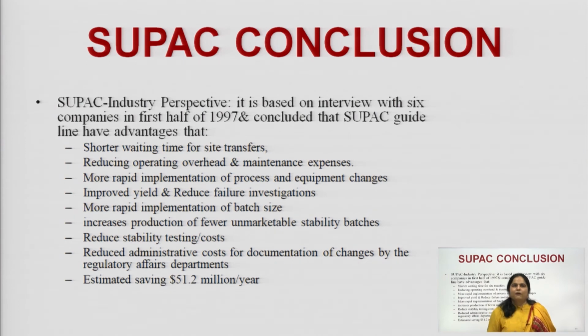Then the SUPAC conclusion. What is the advantage of following the SUPAC guidelines? First is shorter waiting times for site transfer. Second, reducing operating overhead and maintenance expenses, more rapid implementation of process and equipment changes, improved yield and release failure investigations, more rapid implementation of batch size changes. It increases production by fewer unmarketable stability batches, it reduces stability testing costs, and it reduces administrative costs for documentation of changes by the regulatory affairs departments. If we estimate, we can save about $51.2 million per year by following SUPAC guidelines.